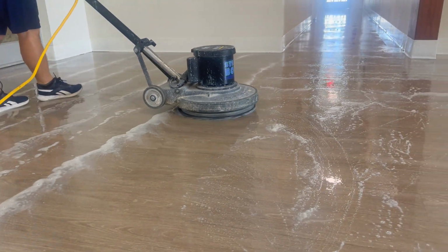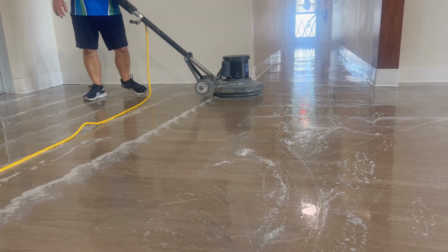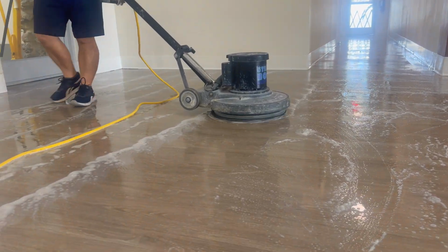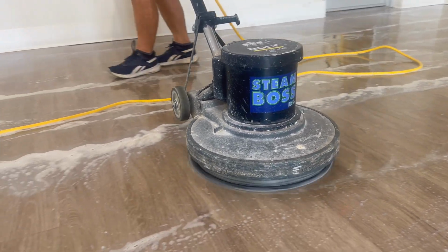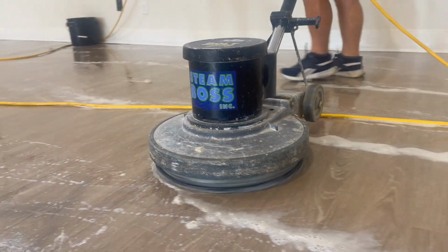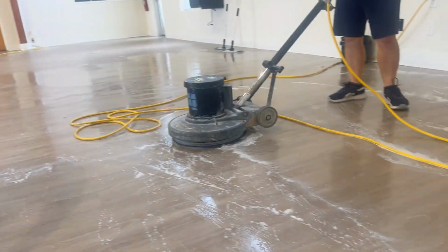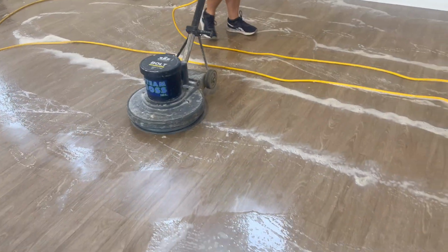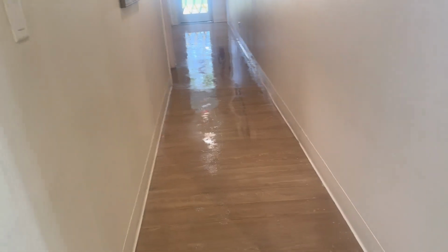But see, this is just wax. Crazy. Yeah, just this hall, which has been soaking for probably 10 minutes, so it should be good.